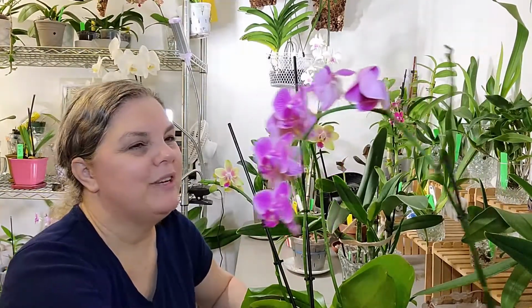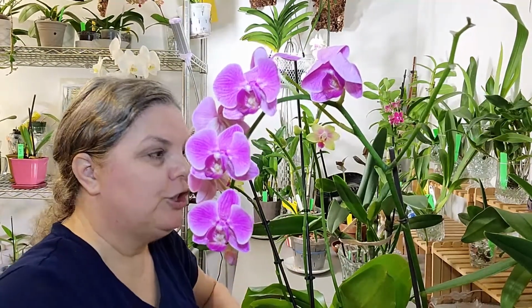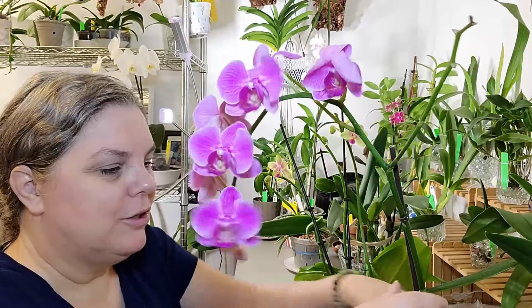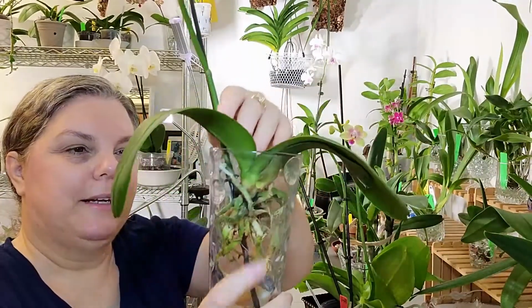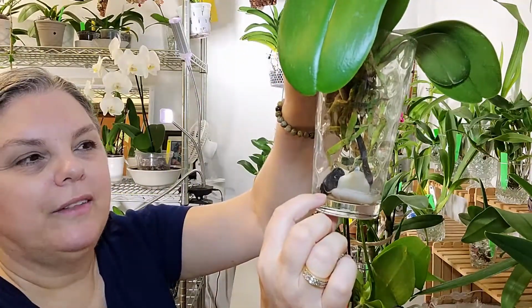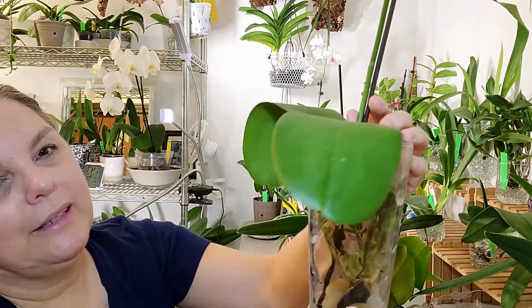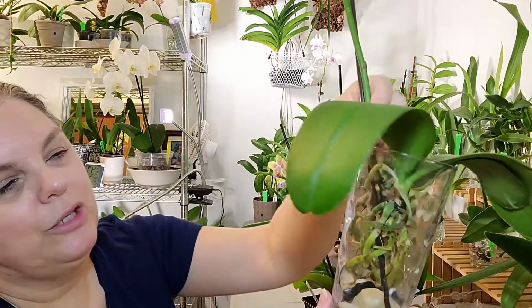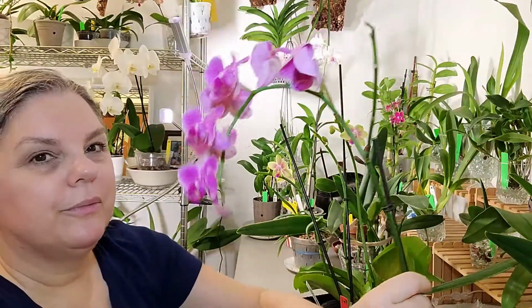This is that glorious colored Phalaenopsis that I just love. I got her from Trader Joe's. And when I checked on her roots last week, she needed help. So she has gone into a water culture type setup. I watered them today. Left just a smidge of water down there for humidity for the week, and I will check on them in a week, see what needs to be trimmed again, but she's still got pretty flowers.